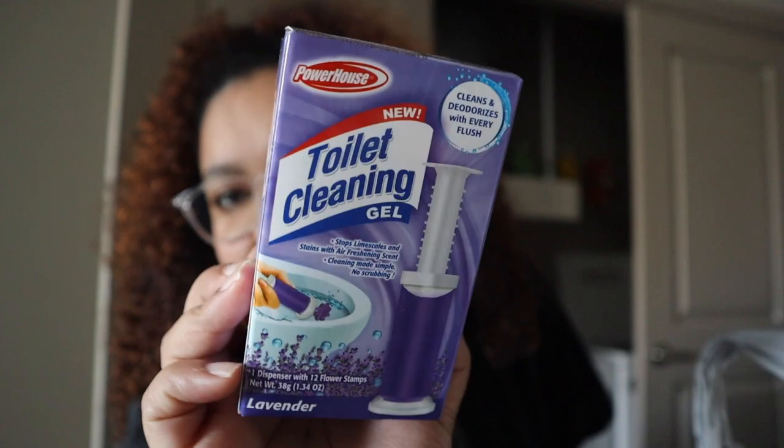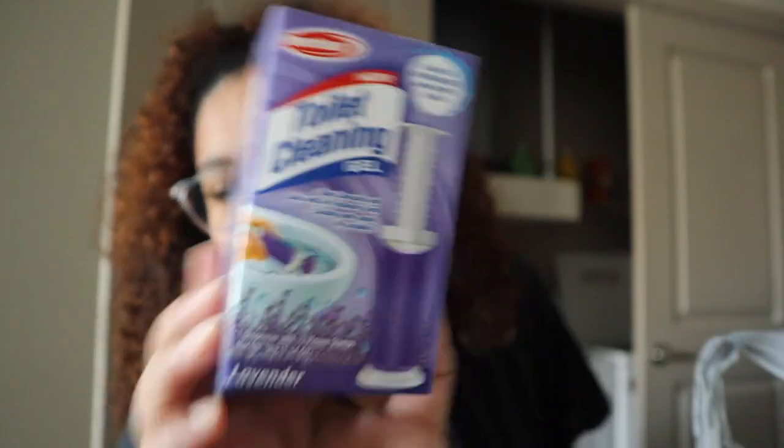I also got this to use. This was $1, that's why I got it, because I know the regular name brand one is like $3-4, so I was like, why not? So I think I'll use this to try it out.